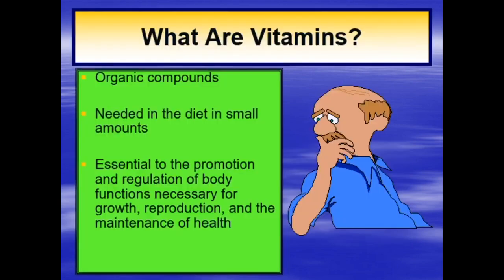Let us revise. What are vitamins? Vitamins refer to organic compounds that are needed by our body, but in a small amount. However, the function of vitamin is very important, even though the amount needed by our body is very small. For example, it helps to promote and regulate body function, such as growth, reproduction, and also to maintain our health.